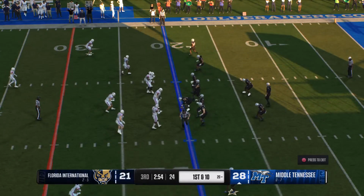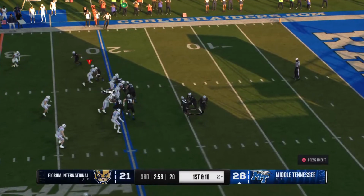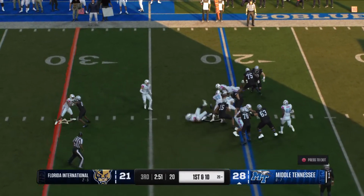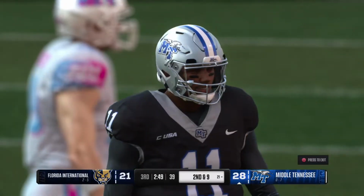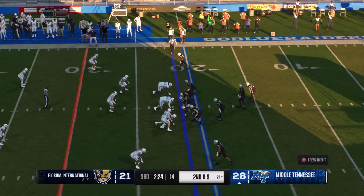Let's see what the Blue Raider offense can get going. They unleashed an aerial assault last time that took them right to the end zone, David. So, Reese, with that drive, I think you've accomplished something you wanted to accomplish. Make this defense think. Put them back on their heels.